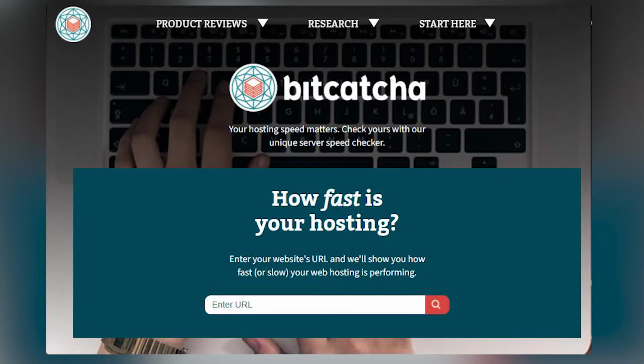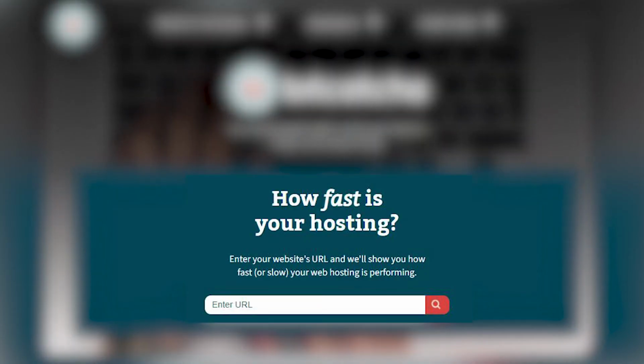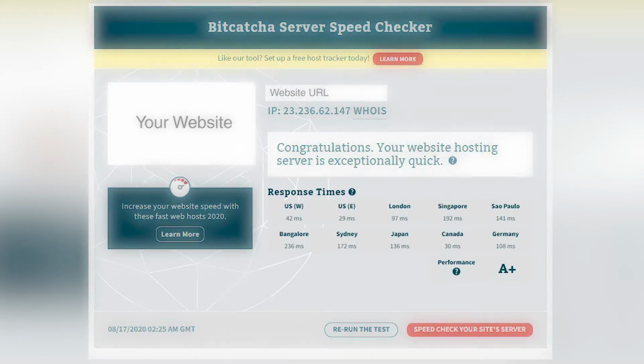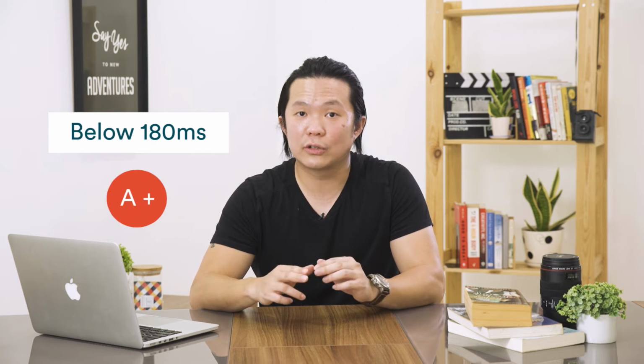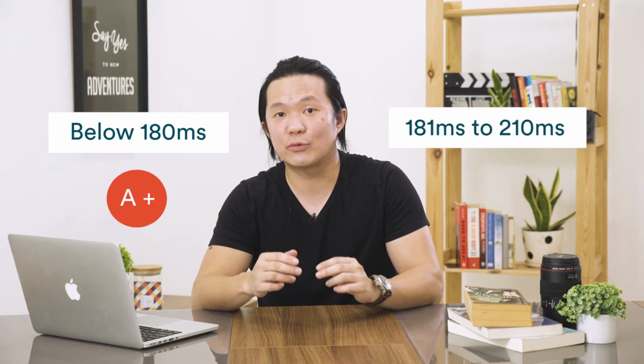If you head on over to bitcatcher.com, you'll see our unique server speed checker. It calculates the average server response times across 10 locations worldwide. We then average out the results from each node and use that data to give our web hosting providers a score from A to D. Scores below 180 ms is ranked A+, while scores from 181 to 210 ms is ranked as A.